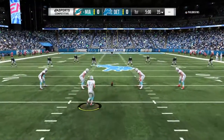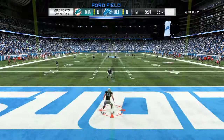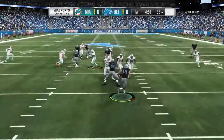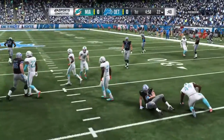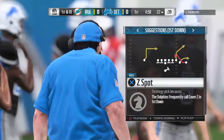Here's Jason Sanders now to get this one started, and we are underway from Ford Field. That'll be taken in the end zone. And he'll take this up past the 20 and down at the 22-yard line.